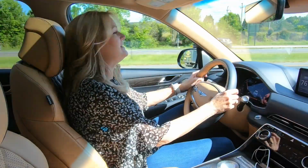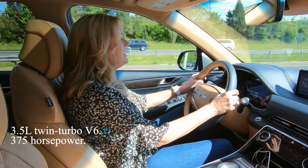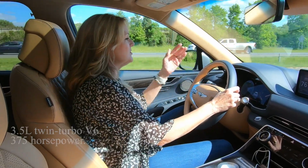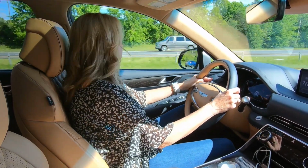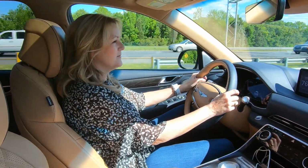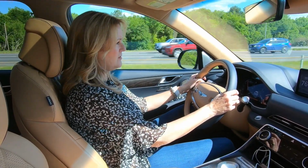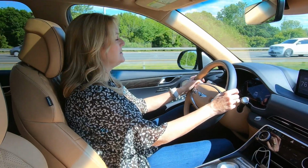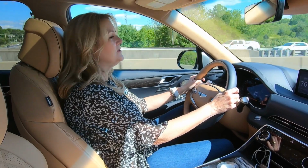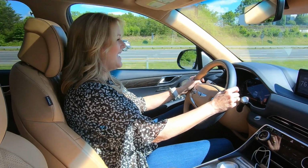The Genesis GV80 that we're test driving has the 375 horsepower larger engine, and that in itself is a luxury. And why would you consider the larger engine a luxury? Well, that's because all you have to do is tap the gas and away you go. And that you don't have a lag to merge on the highway, that you have the power you need to carry a full load, all the passengers, all the cargo, and that you have the responsiveness that you want when you're driving on a fun road, well, that is a luxury.